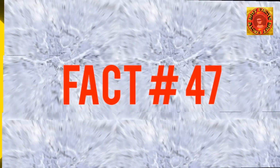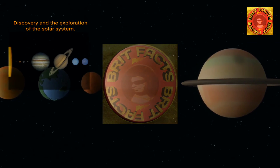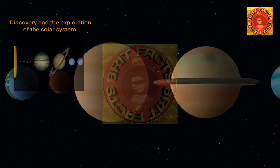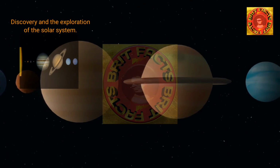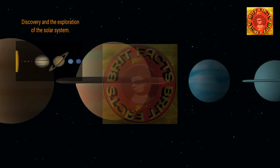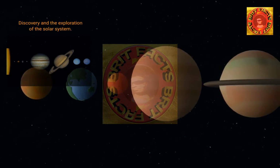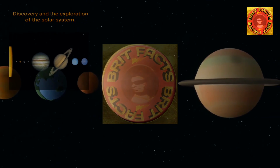Fact number 47. Look at this picture, look at this image, observe it. The Sun and planets of the solar system, Pluto and other dwarf planets are not shown in this picture. The relative sizes of the objects are drawn to scale. The distances between them are not shown.